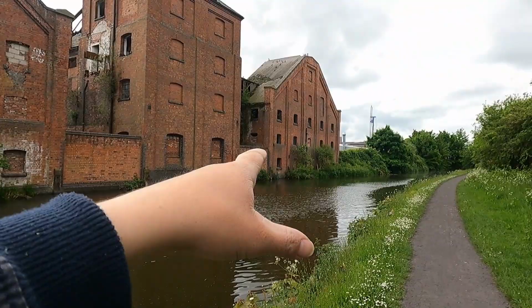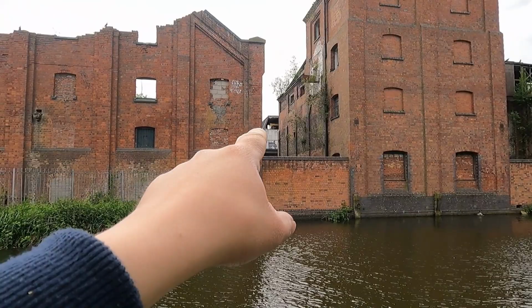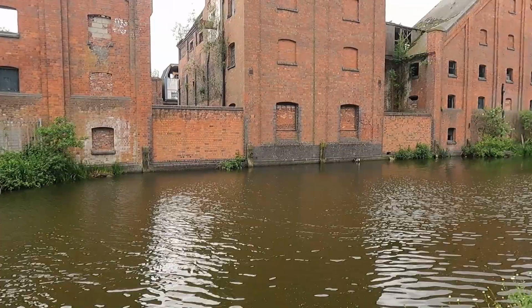But that building there, you can't actually get into that one. There's no access into it. But you can just see from an angle here, back there, that it is really badly decayed. I can see machinery from where the grain would have travelled across on a conveyor belt, right at the top up there. It's quite high up actually. But I would love to see what's actually in there.